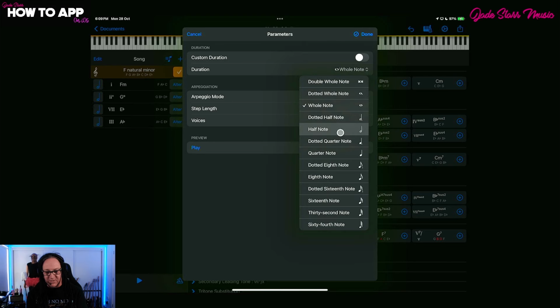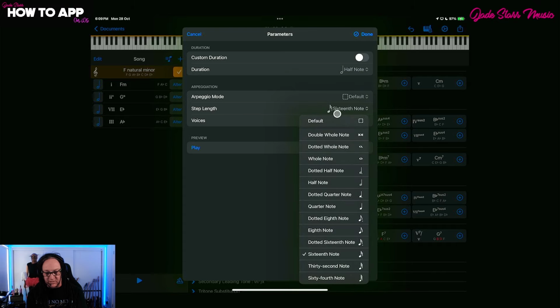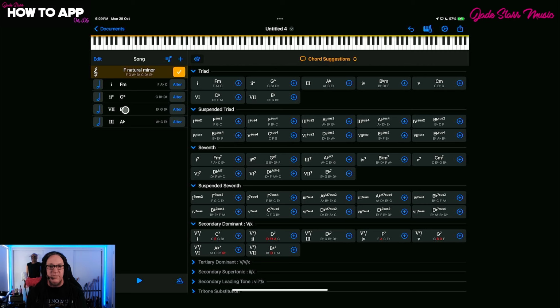But we'll bring this back to a half note and leave it all back how it was just for now, and the default, because I want to change this. Like when I add my notes from now on, I actually don't want this to be half. I want it to be a whole note. I'll show you how you do that.